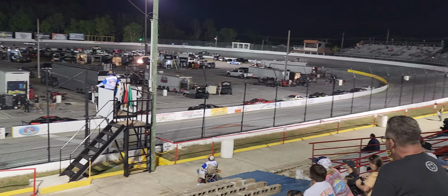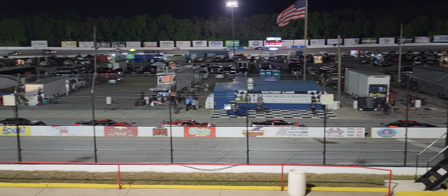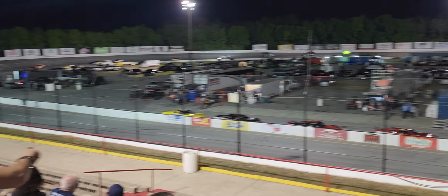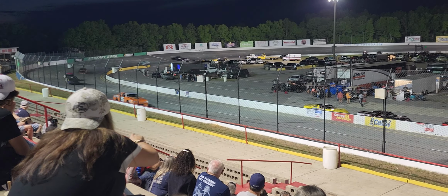The back straightaway, Fox is driving to the inside. Seidler and Billy Hoover trying to stay with him. And a Sean Barnes in that silver number 14. Billy Hoover, a longtime friend here at Five Flag Speedway.